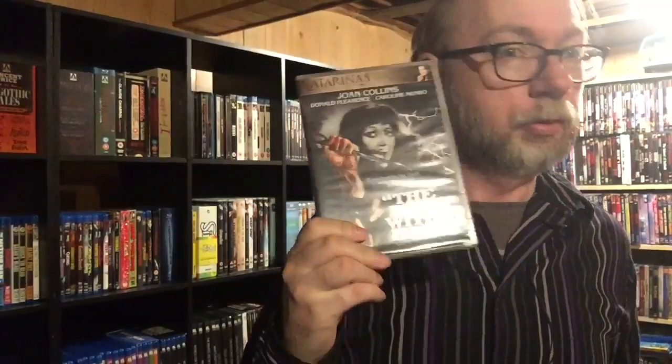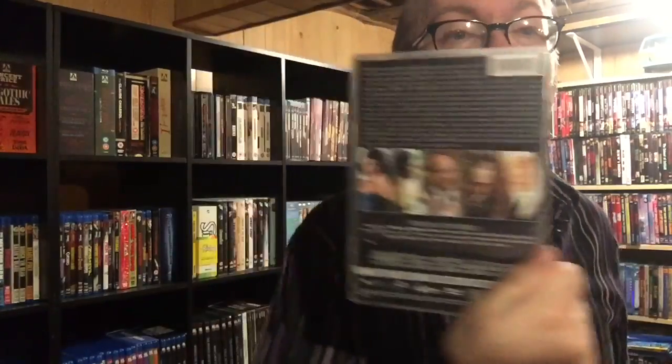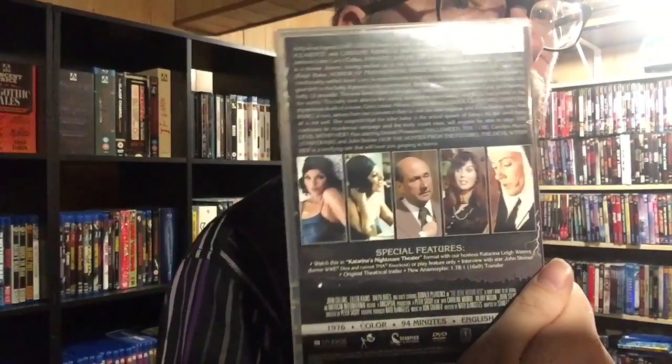Because I'm a huge fan of the Katrina's Nightmare Theater, and I do like certain films there, I have The Devil Within Her, and if you've ever seen this movie, it's really, really cheesy, super bad, a lot of fun. Look at the cast though. You got Joan Collins there, Donald Pleasance is there. That's Carolyn Monroe, right? I'm trying to remember now. It's been a long time. Carolyn Monroe. Cool stuff.